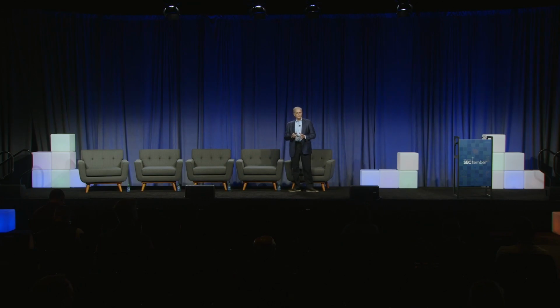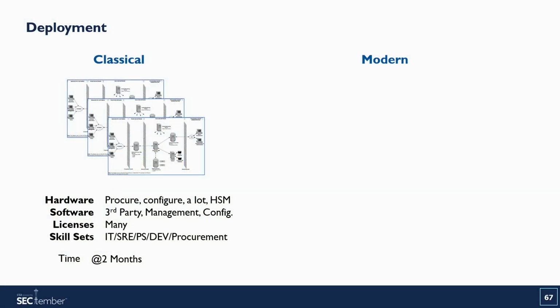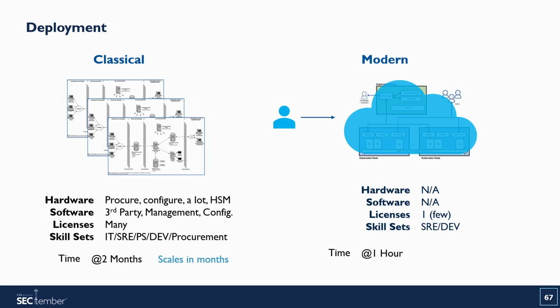So look at the classical deployment, right? You got to buy all this hardware, you need third-party licenses, you need a lot of licenses, and you need all these skills to actually deploy the PKI. And contrast that today with the modern architecture, which basically says all of this now sits in the cloud. So you don't need any hardware, you don't need any software, you need one license for the cloud, and maybe a little bit of skills to help set that up. If you don't have them, we can help you or somebody can help you. So now we're going from months of configuration work to hours or minutes of configuration work.